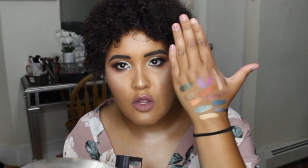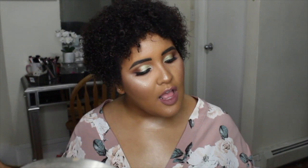So okay, I swatched a couple of them. I hope you guys can see it there. Those are all my favorites. They're mostly just the shimmery ones, but they have a splendid color payoff. So yeah guys, that's all the palettes that I like so far.